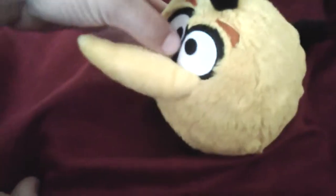He has a tall beak. The eyes, I already showed you the eyes. The sound, did I show you the sound? I think. No. It only makes sound on the back. And the tail looks like the replica of the game. And it says Angry Birds.